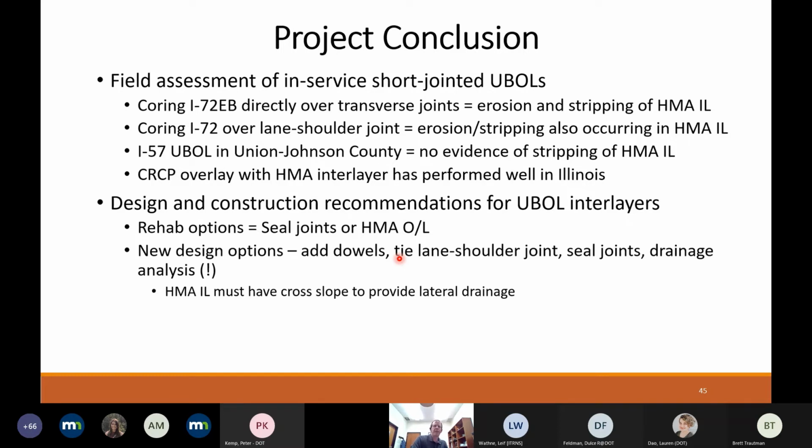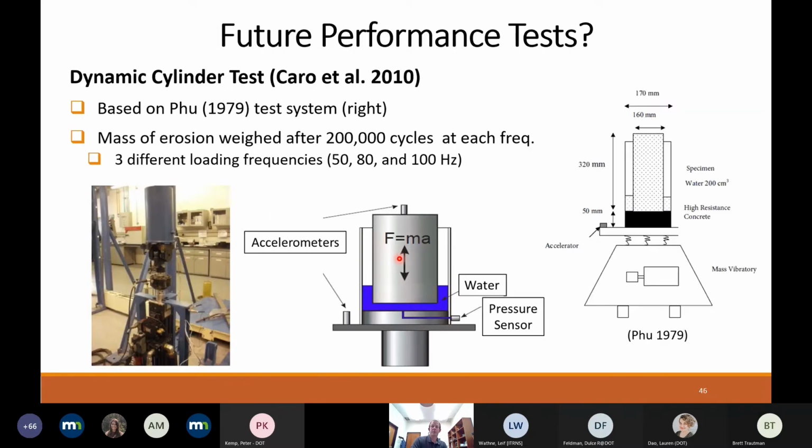I will say again that hot mix asphalt interlayers on CRCP overlays have performed very well in the 40 plus years Illinois has done it. So there's not an inherently bad performance problem with hot mix asphalt interlayers. For this short jointed slab without dowels, with a lot of joints, maybe we've got to rethink a few things about how the water's getting in and how the water's getting out, especially under the higher deflections that can pressurize that water and cause stripping.